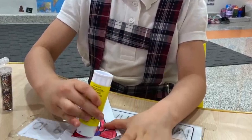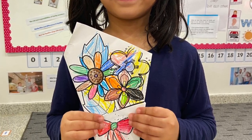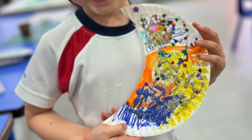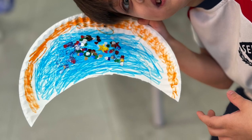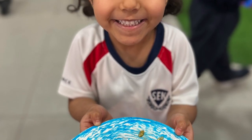The children are immersed in festivities celebrating both Mother's Day and the holy month of Ramadan. Through a variety of activities, they are not only honoring these occasions, but also promoting their well-being. Guided by our Ruler program, they are encouraged to connect these activities with their emotions, like kindness or sharing.